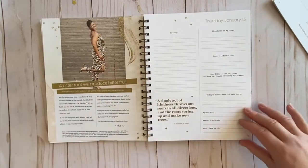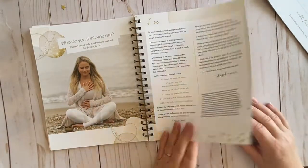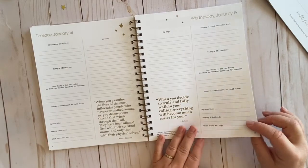And I just love the aesthetics of this journal. And we'll just go through a quick flip through of the winter journal here. And then I just love all of the little details that they've added to this.